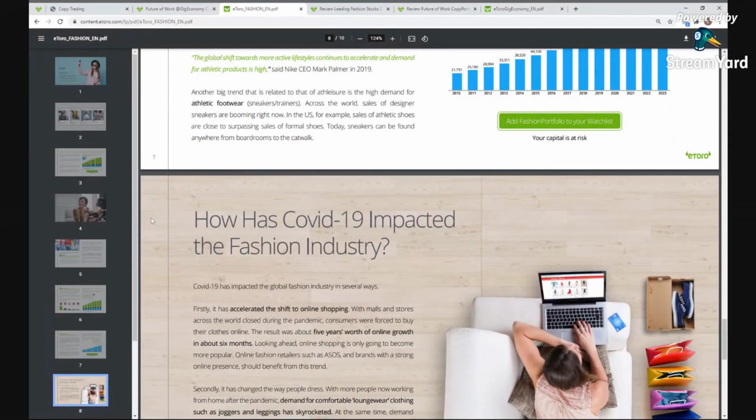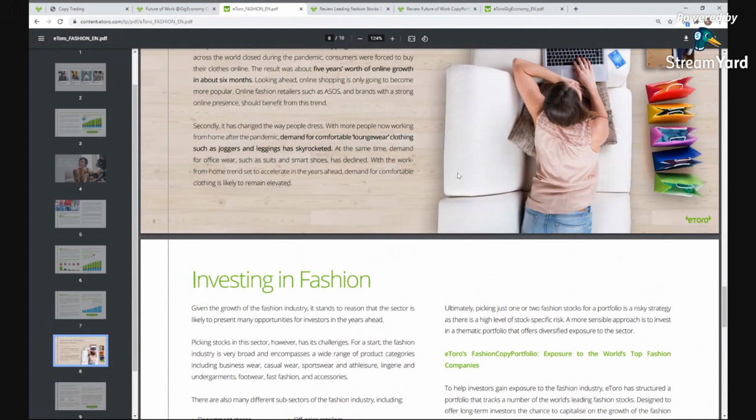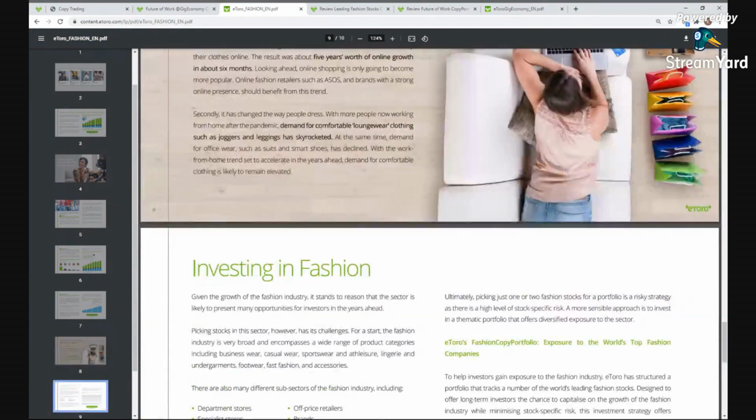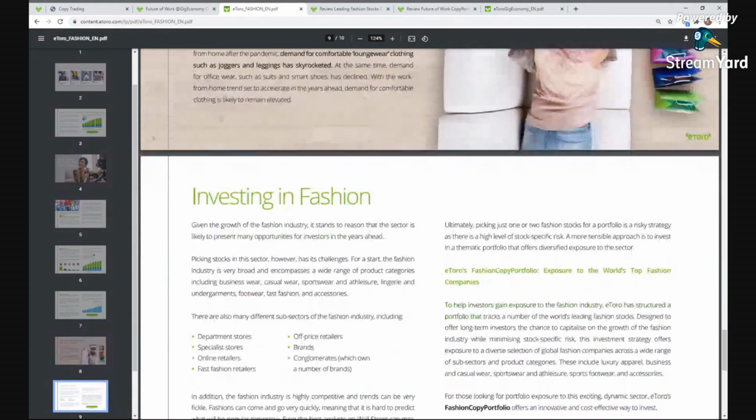Okay, so how has what happened in 2020 affected the fashion industry? There are loads of graphics here by eToro, very beautifully designed again. Nice work by eToro. Firstly, the accelerated shift to online shopping. As we know, with malls and stores across the country closed, consumers were forced to buy their clothes online. This resulted in 5 years' worth of online growth in 6 months. So, massive online growth, and now people are more used to shopping online.